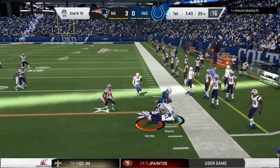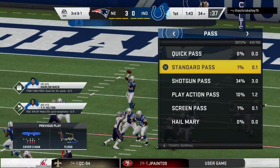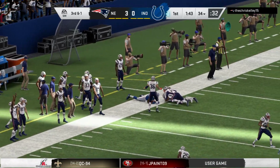And a quick throw here. That's complete. That looked like a pretty good route combination there because you've got to find a way to clear the guy running the drag, because when you do, you can just put the ball on him and then let him run. Yeah, he's got some space.